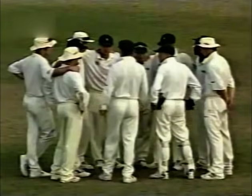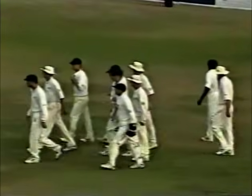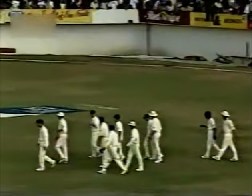Wonderful scenes here, emotional scenes at Sabina Park. He kisses the pitch, is hugged by his old partner and friend, Curly Ambrose, and Courtney Walsh passes Kapildev as Test cricket's highest wicket taker, to the delight of all Jamaicans, West Indians, and all cricket fans, because there is no more admired cricketer in the game today than Courtney Walsh. Here is the record wicket taken by Wavell Hines. Courtney Walsh gets his 435th Test wicket and surpasses the great Indian all-rounder Kapildev's 434, which had stood as the standard. The Zimbabweans, who will be deflated by what has happened over the past day or so, when they had the match in their grip, now come out with very little chance of salvaging anything from this series.